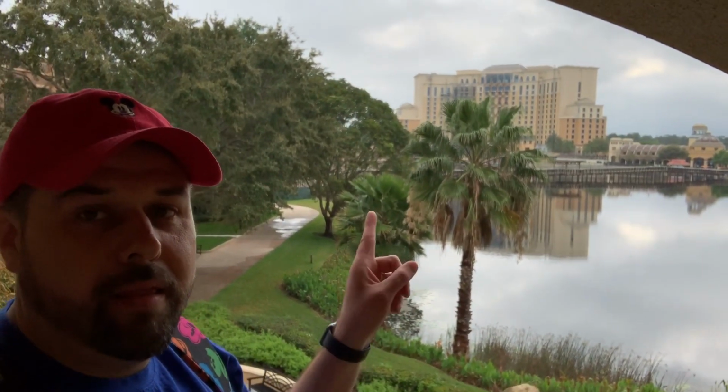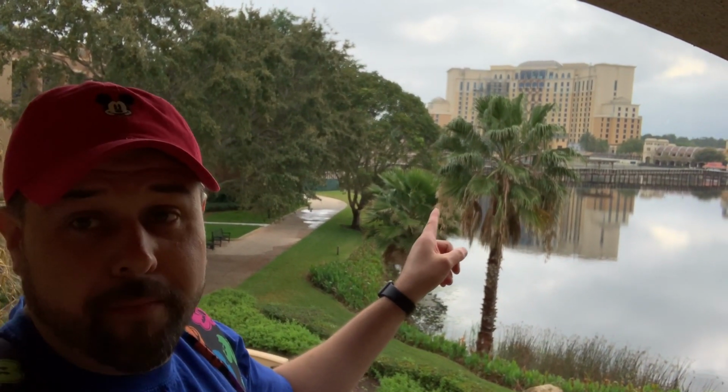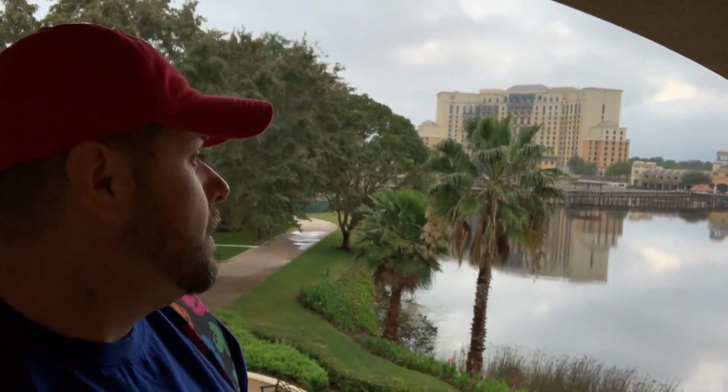All right guys, so before we go in, check out this view. That is gonna be the newest portion of the hotel. It's supposed to be ready this summer. It looks beautiful. We're about to walk in. We did get a studio. A studio works perfect for our family right now. Sleeps 4. Both of our kids are little.